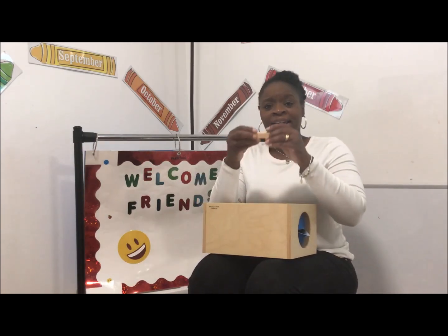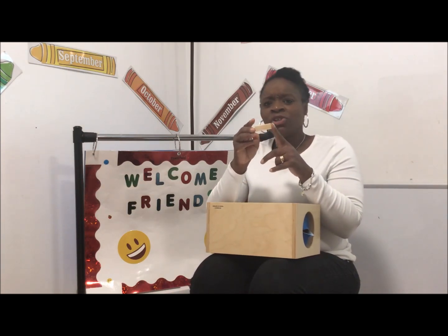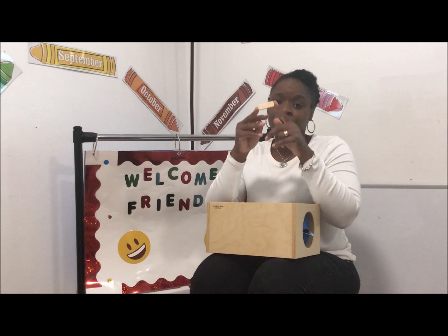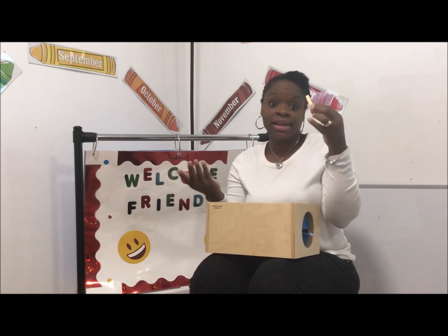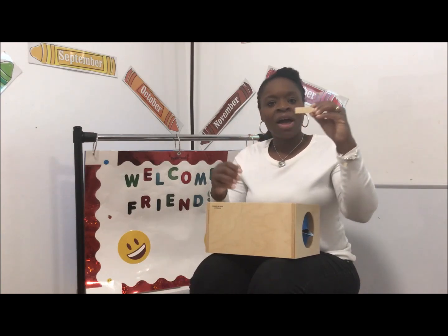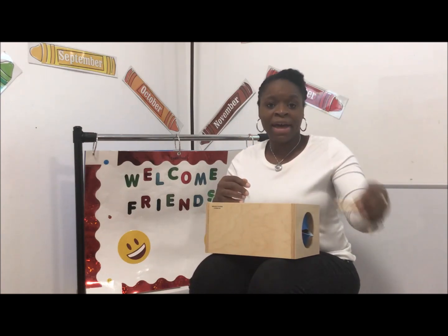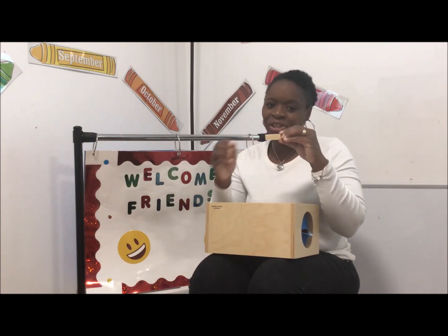And then I picked something else out of my box, and it wasn't round. I said, well, is this round? Should this go with our round items or items that are not round or shaped like a circle? And they said, it's not round. And I said, you're correct. So I'm going to put this in the pile with the items that are not round or shaped like a circle.